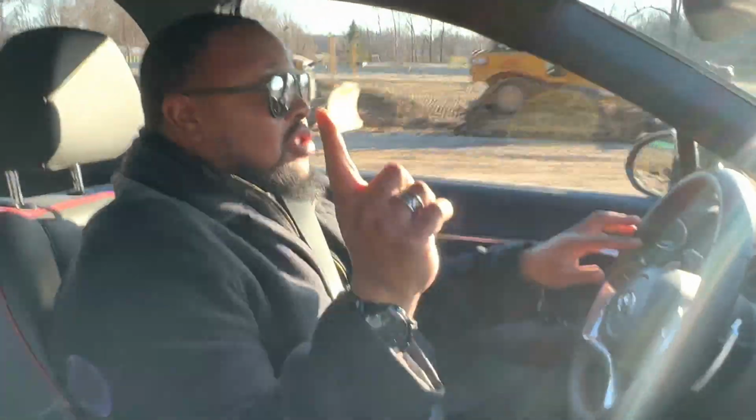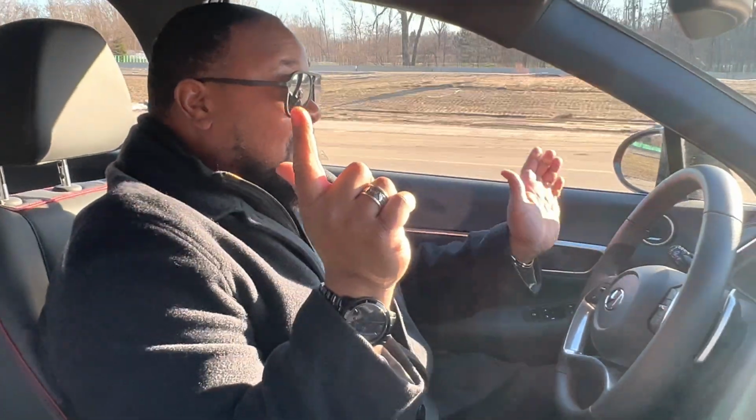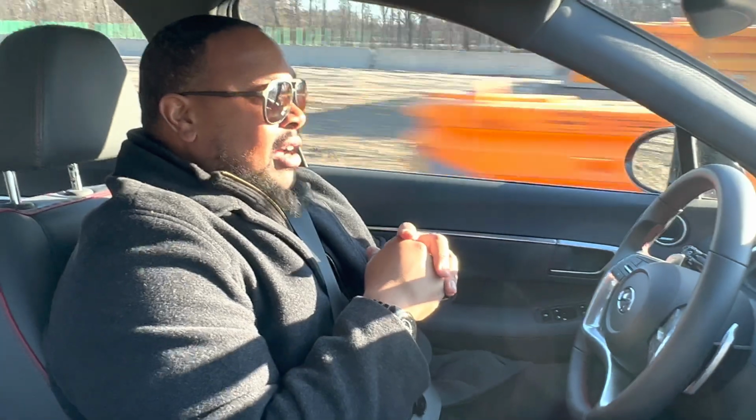Now we're going through a construction zone. And okay. There are lanes there. It slowed down. It made the turn. Obviously, this car in front of me slowed down too. Not bad. Okay.